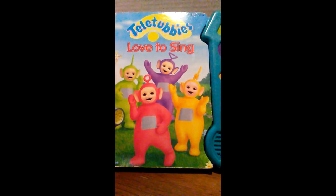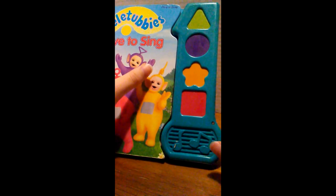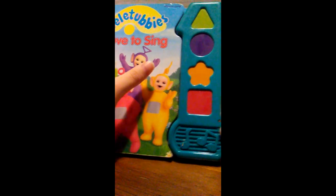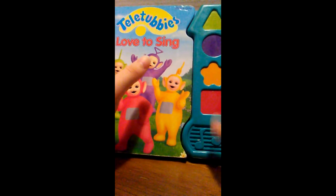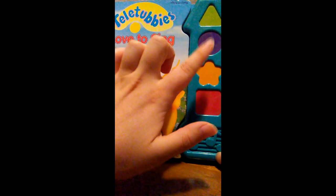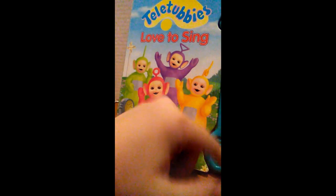Yeah, here is the Teletubbies Love to Sing. It's one of those that makes music. I'm not gonna press any buttons because it's like 12 a.m. right now and everyone went to bed. But I remember I always pressed that button. I've seen other books with the same little thing like this one.